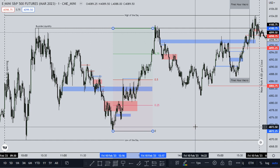And that best case entry point is relative. Even though everybody would like to say, okay, I want to get in at the very low and buy that low, your skill set may not permit that yet.